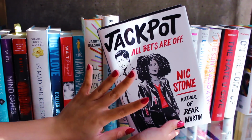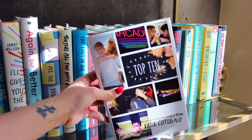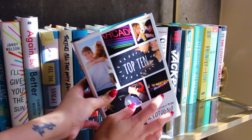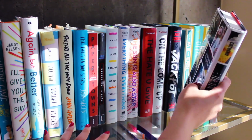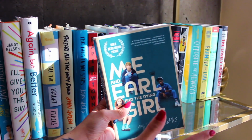Another one of my favorite YA contemporaries, Jackpot by Nic Stone. Awesome YA contemporary book, Top Ten by Katie Cotugno. I just mailed my sister like four of my Katie Cotugno books because she asked for a really fun contemporary book to read. So I always recommend Katie Cotugno because her books are just really light and yeah, just lots of fun. It's kind of like my YA contemporary section.